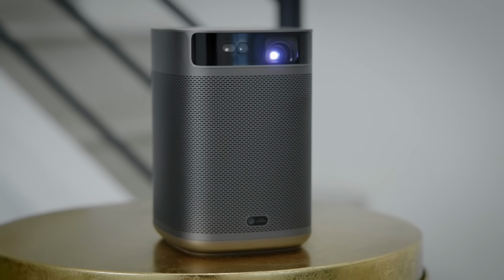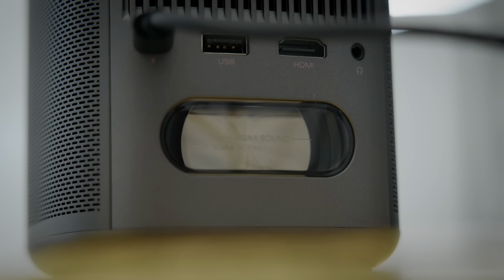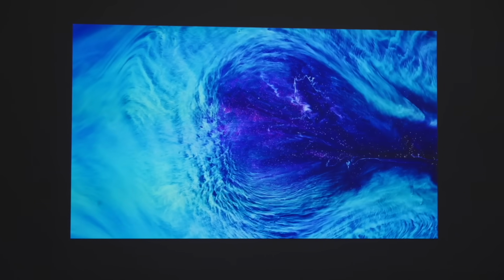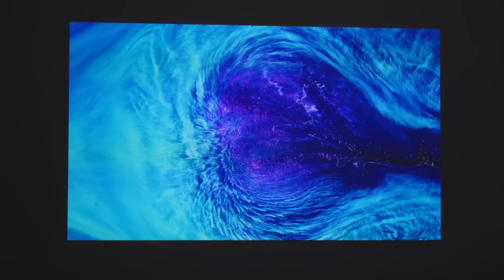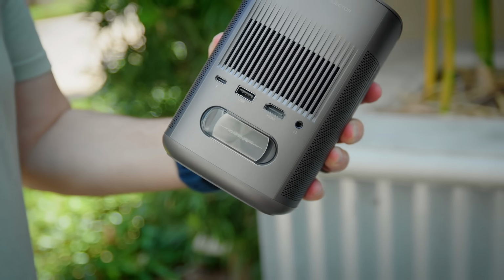You need cinematic audio built in as well, and you've got it with two 8-watt speakers. These actually have 4 different audio modes too, depending on what you're watching. Things like movies, sports, music, or even news, so when you listen, you get the best experience. Plus, you can power this with a USB-C power bank, so you can watch for hours too.